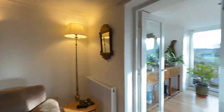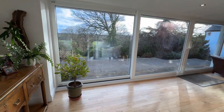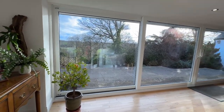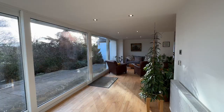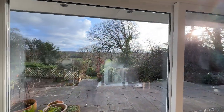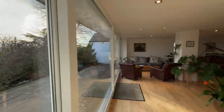Then we come through to my favourite part of the house. Now this is just incredible. This room is filled with glass, with light. It's a beautiful space that could be whatever you wanted it to be. If I was working from home, I'd definitely be working from here because this is just a stunning view across the garden. You're not overlooked by any other properties whatsoever. It's absolutely beautiful.